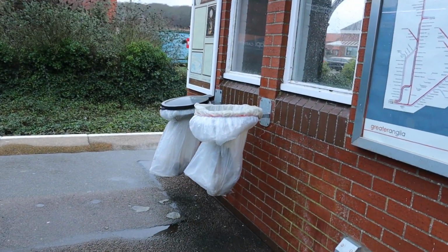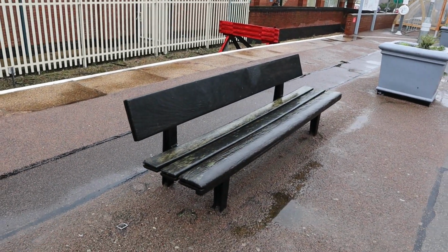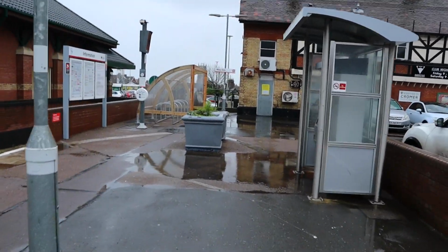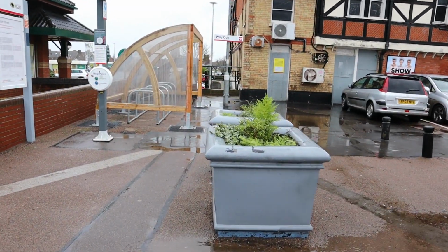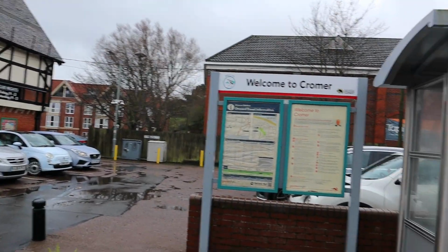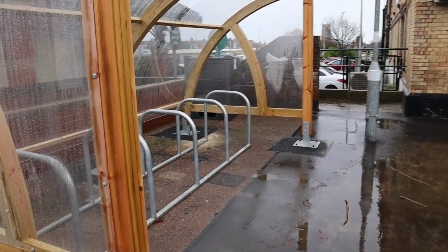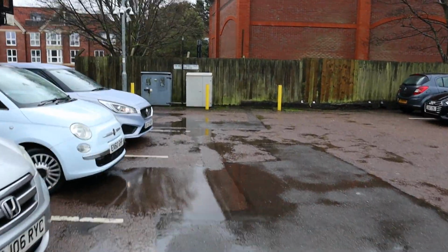There really is an abundance of flappy plastic bins here as well as cycle storage, and a slightly different looking bench. We've mostly had red benches today, or burgundy, I don't know what colour you'd call them. And then on the way out here we have got a lovely ticket machine, some more planters, information posters, a help point, some more information screens, there are a couple earlier as well, and cycle storage again, as well as the station car park, which seems to be full at the minute.